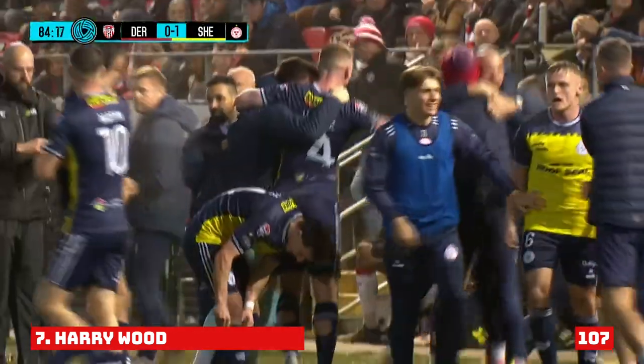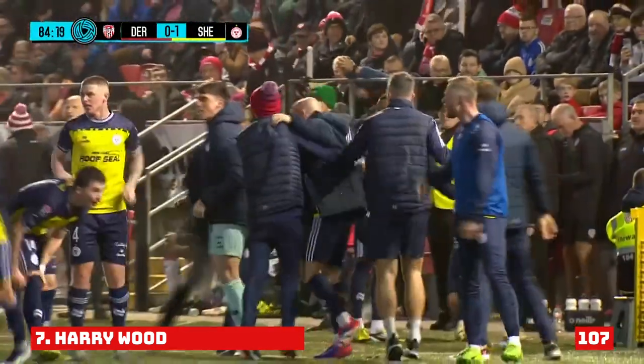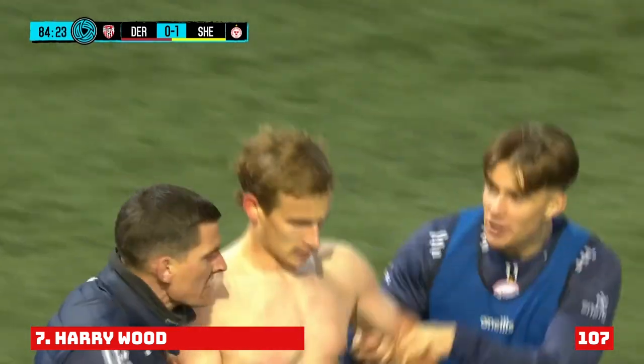Harry Wood, the jersey's off. 6 minutes to go. A massive breakthrough goal, a very late breakthrough goal for Shelbourne. And this side that never says die, this side with an outstanding record when striking first, has found the moment.